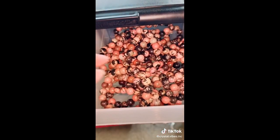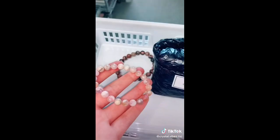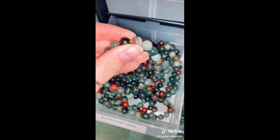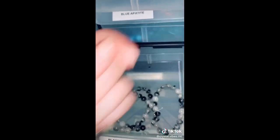1 small rhodonite bracelet. A small flower agate bracelet. I love these. 1 small bloodstone bracelet. And I absolutely love this bead right here. So funky. A small crazy lace agate bracelet. And a small tourmalated quartz bracelet.